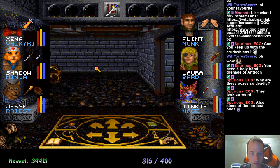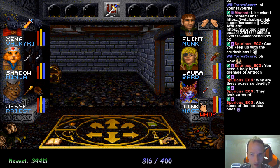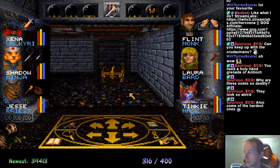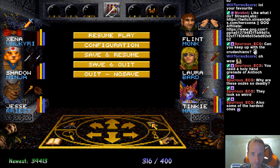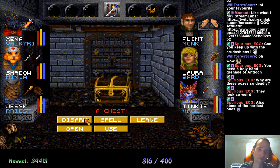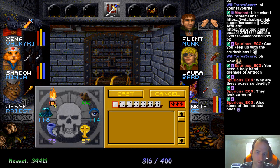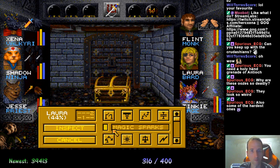Oh, there's a chest in here. There is a chest. I should cast direction here. We can save our game. And we'll disarm another chest here. So, looks like it to be that. Poison darts.